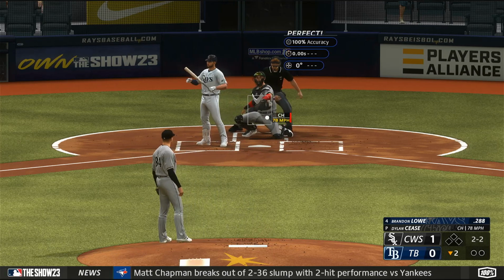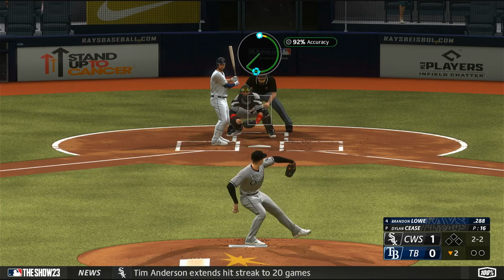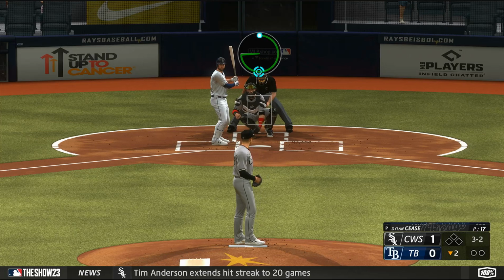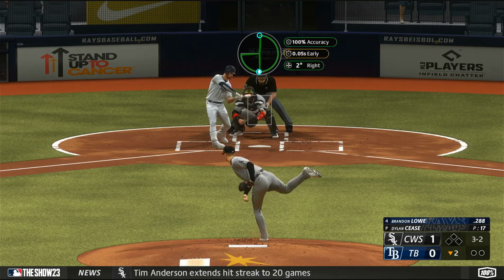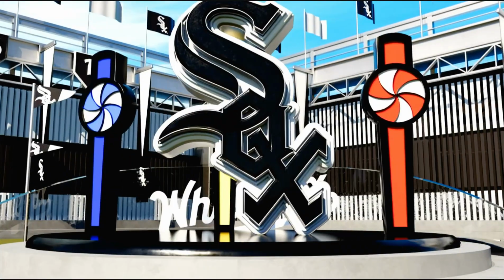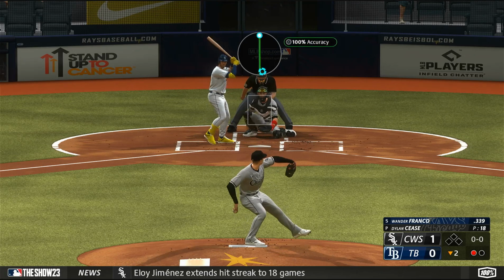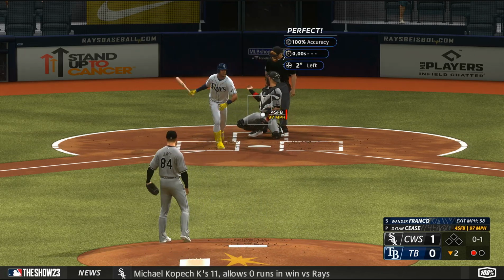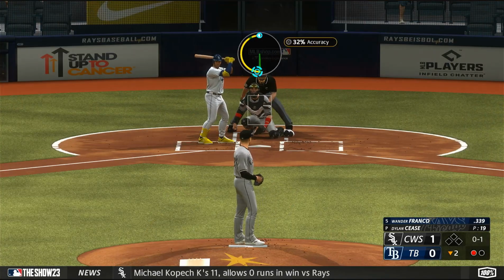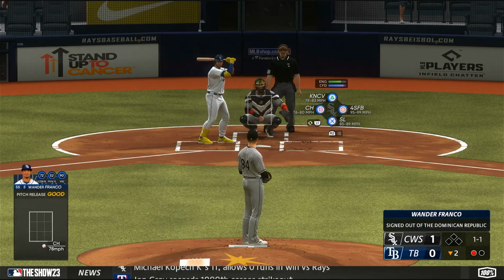Swing and a miss. Nice changeup. Way inside, gets out of the way. Swing and a miss. Struck him out. Looks like he's picked up right where he left off. Here's Wander Franco. And first offering is fouled off. The pitch. Just missed. I got 1 ball, 1 strike.